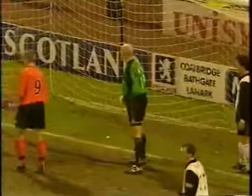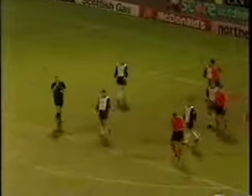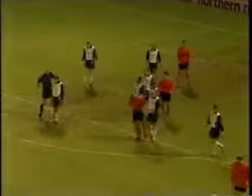Corner though, it took a deflection. Miller with the corner, over it comes, it's headed away, it's not cleared, and that one was pushed past the post as the drive from Stephen Thompson came in, and that's a good save by Stevie Woods at this stage in the game. He's not been called upon to do a great deal this afternoon, but he handled that well. Over comes the corner, and there goes the whistle, which brings an end to this match at Fir Park.